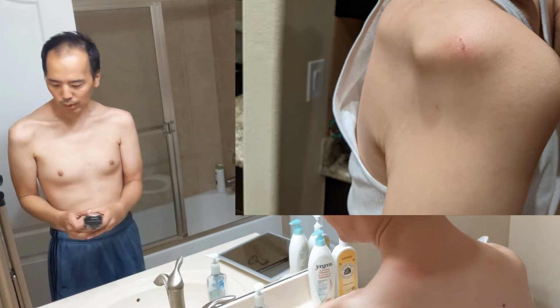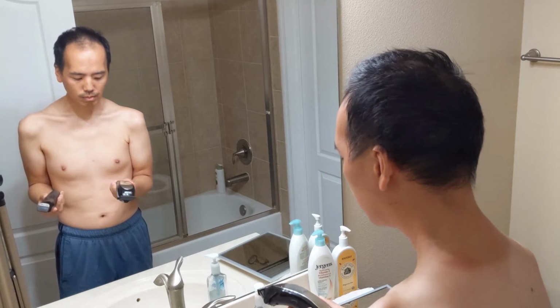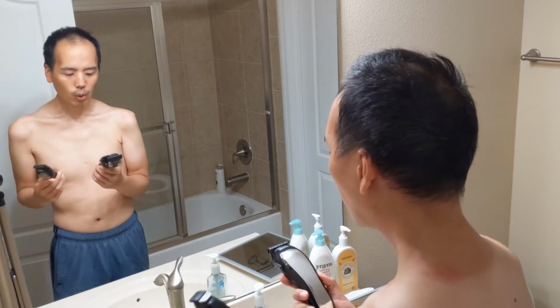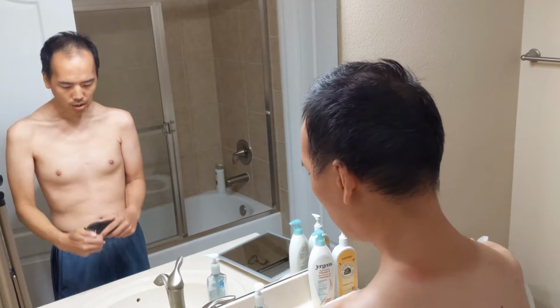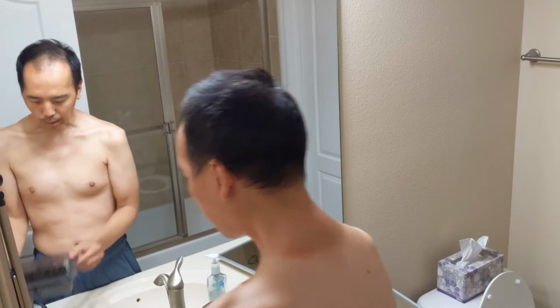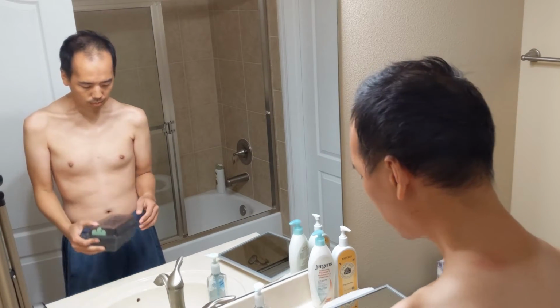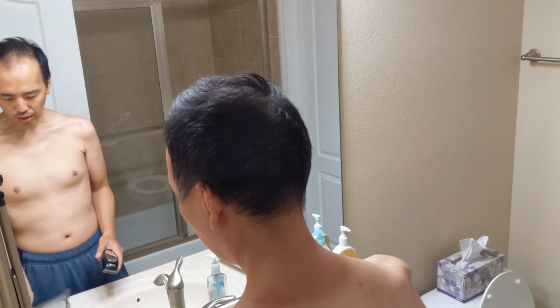Anyway, so what do I use to cut my hair? I have these wireless, no, I guess cordless makes more sense, cordless trimmers from Wahl, W-A-H-L. And it comes with a whole bunch of attachments, I think that's what you call them. So we're just gonna oil up the blades and stuff here.